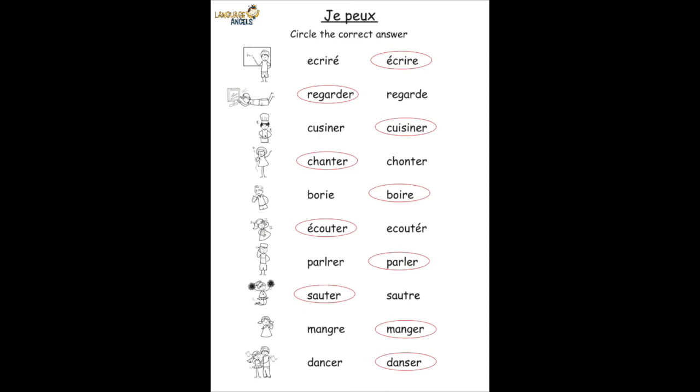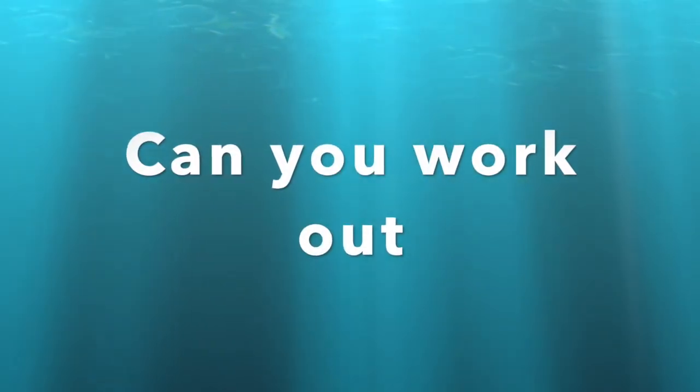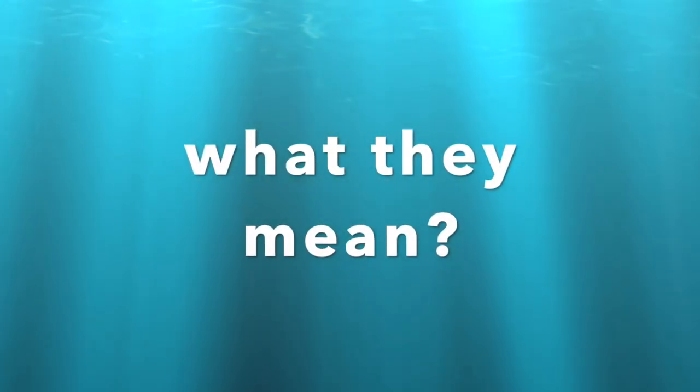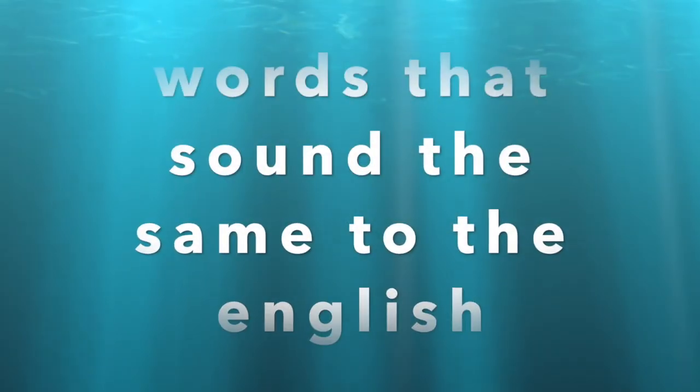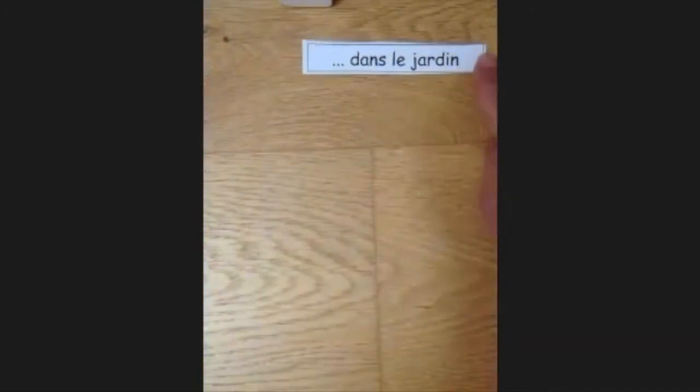Now, what we're going to do now is see if we can extend our sentences. Okay, so I'm going to show you some phrases and I want to see if you can work out what they mean. These phrases contain cognates. Now, cognates are words that sound the same as the English. Okay, so these are some phrases that we could add to the end of our actions.